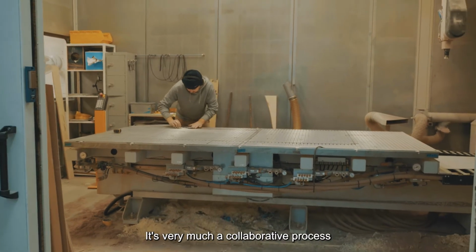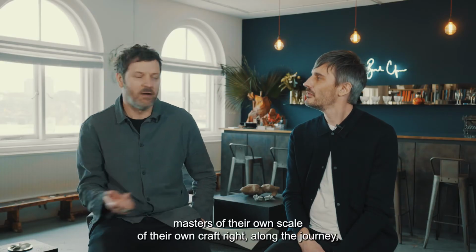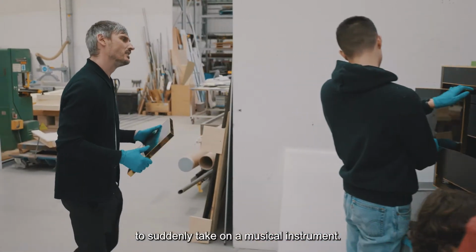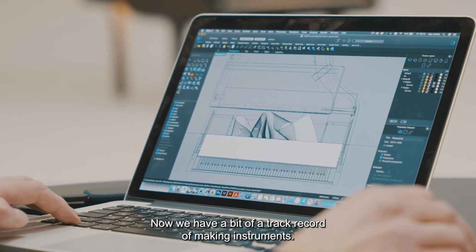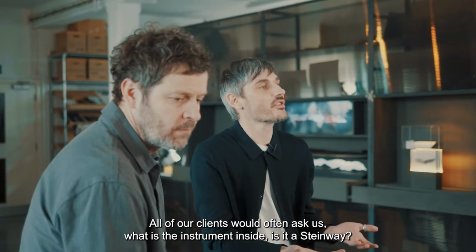It's very much a collaborative process with the other members of the team, and allowing people to be masters of their own skill or their own craft along the journey, and not being defined by category, has allowed us to suddenly take on a musical instrument. We've actually previously created a much more sculptural piano. Now we have a bit of a track record of making instruments. All of our clients would often ask us, what is the instrument inside?